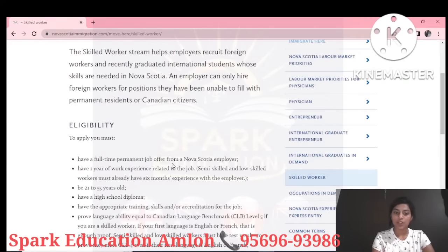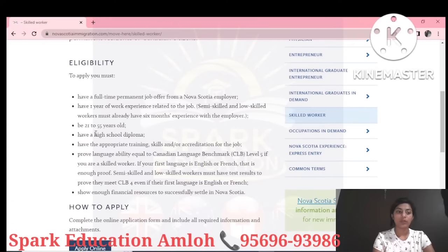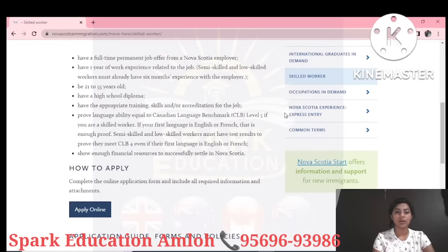Have a full-time permanent job from a Nova Scotia employer, have 1 year of experience related to the job, semi-skilled worker, be 21 to 55, have a high school diploma, have the appropriate training for the job, prove language ability. For that you would have to do the IELTS. I think you need only CLB 4, so 4.5.